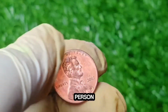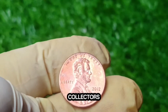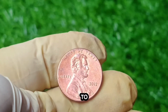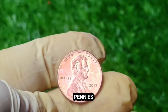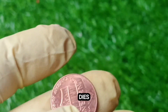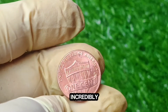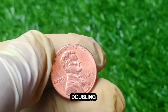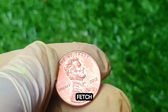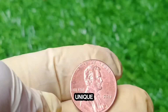To the average person, this penny is just a common piece of pocket change. But to collectors, it's a potential goldmine, thanks to a combination of factors. The U.S. Mint produces billions of pennies each year, but mistakes happen. Minting errors, like double dies, die cracks, or misaligned strikes, can make a coin incredibly rare. For instance, a 2012 penny with clear doubling on the word Liberty or the date could fetch thousands at auction. Collectors love error coins because they're unique.